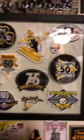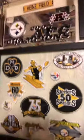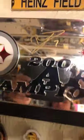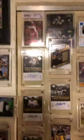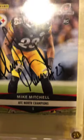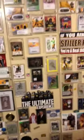I custom made that. That's pretty awesome. That's all patches in there. Autographed Ben Roethlisberger license plate. I met him at training camp. If they're not certified cards, these are all obtained by me at training camp, hand signed. So all my autographs are authentic.